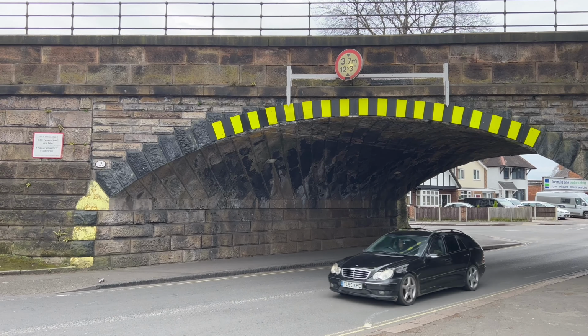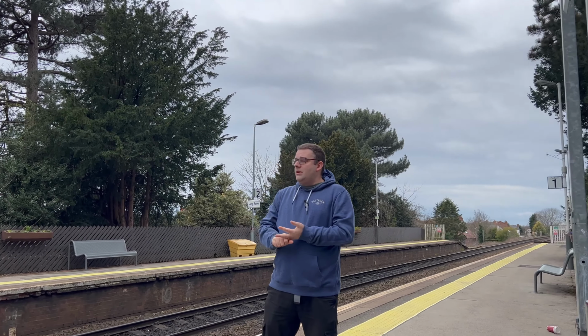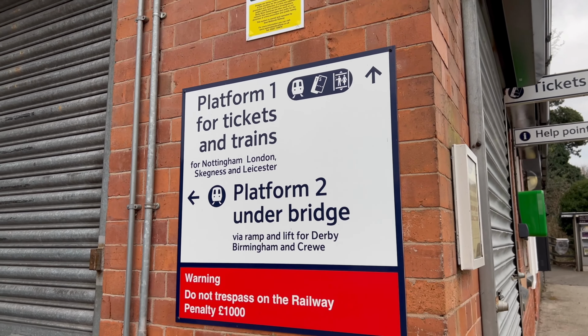It is elevated, so as you can see from some of the footage that we will be putting in, there is a lift. There are ramps. I don't think there are stairs, but there is a lift and a ramp, but you have to go down underneath to get back up again. So just make sure you're on the right platform before you come up, because if not, you're going to have to go straight down again.